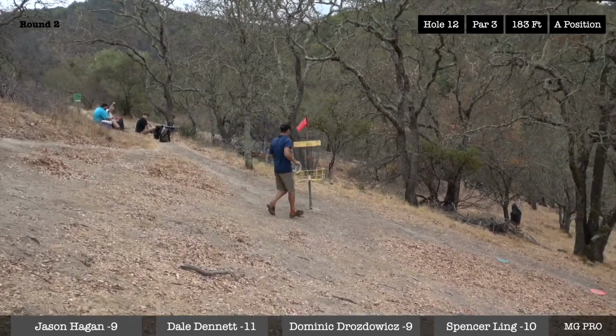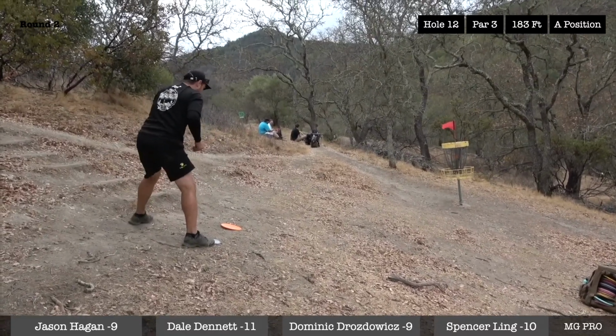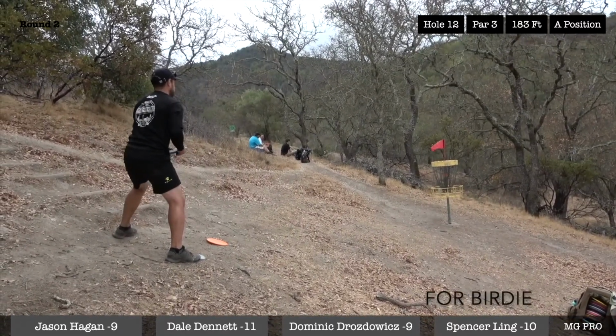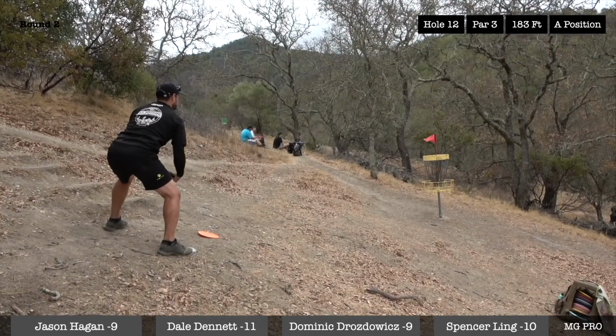I know that some of the distances on this video today don't seem very far, but I would say that because of the angle, the slope, the wind, the stance, these are challenging putts.